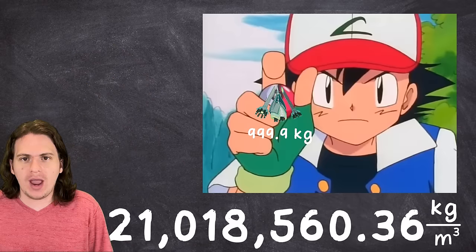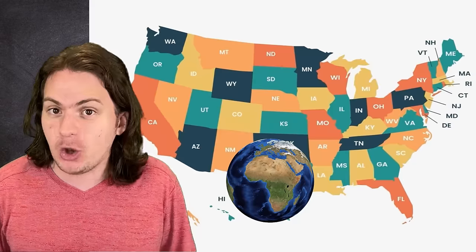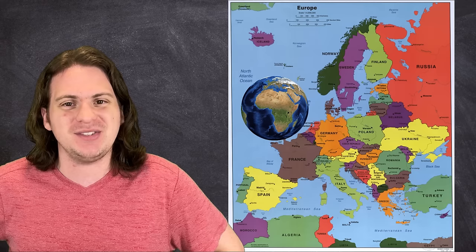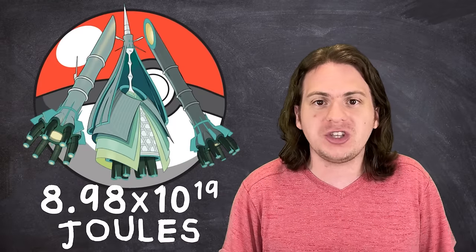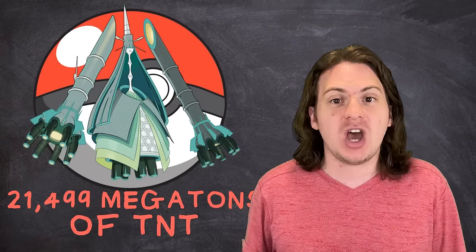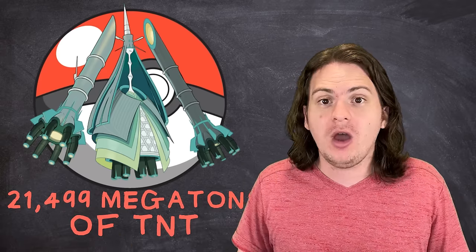21,018,560.36 kilograms per meter cubed, which is the equivalent of condensing the entire Earth down to a ball roughly the size of Texas, or the entirety of the United Kingdom if you're European and have no concept for these state-based comparisons. Look, I've been using kilograms and try my best. And, of course, if you shove that big bamboo rocket man or tiny cloud of space dust into a Pokeball, it would turn into 90 quintillion joules of energy, the equivalent of 21,499 megatons of TNT, or roughly enough energy to power the entire world for one day.